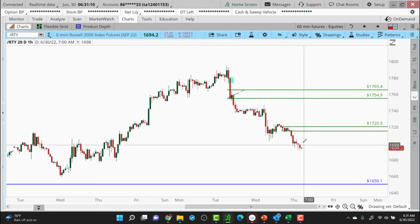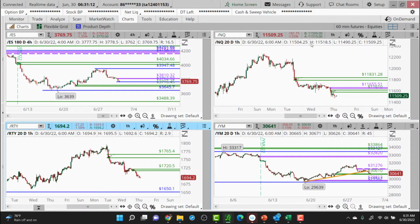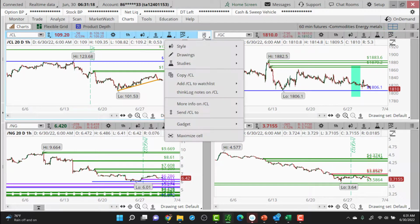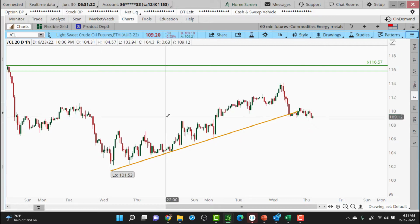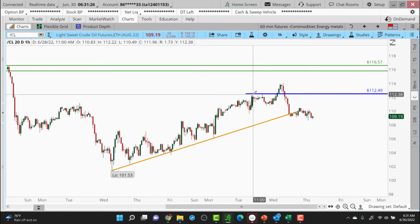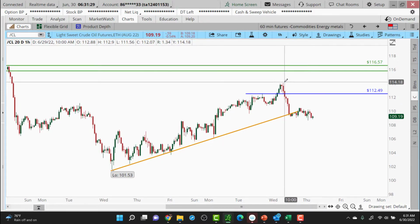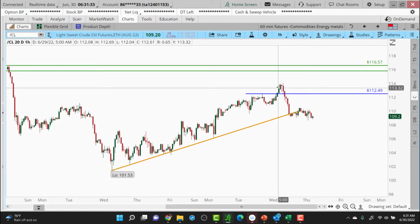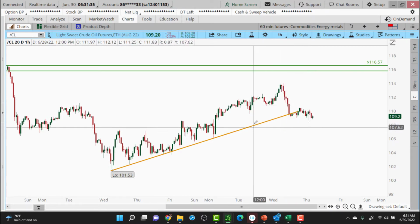So those are the levels, I think, in the equity markets that make the most sense. Certainly a slightly more bearish outlook on the day. In crude oil, we got a breakout trade earlier in the week for a nice run higher. And then yesterday I looked at this area here for a breakout, and we did get a decent breakout, and then it just fell right off of that. Didn't hold it throughout the day as prices sank all day long.